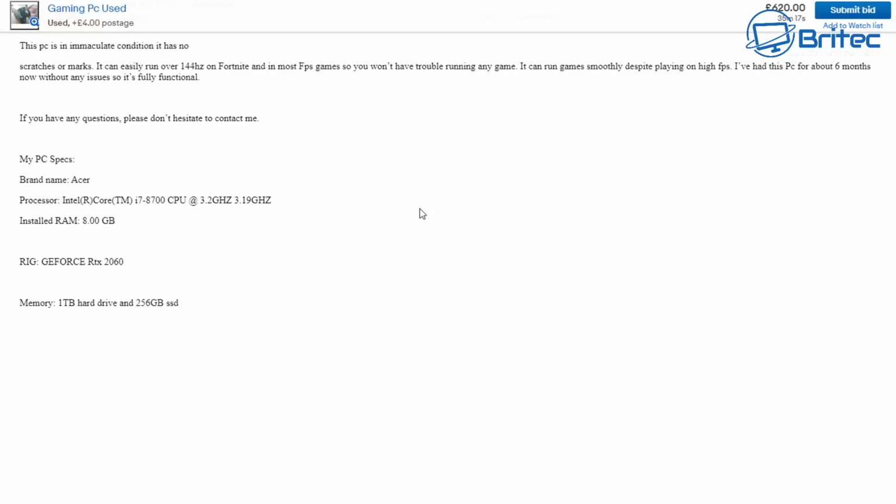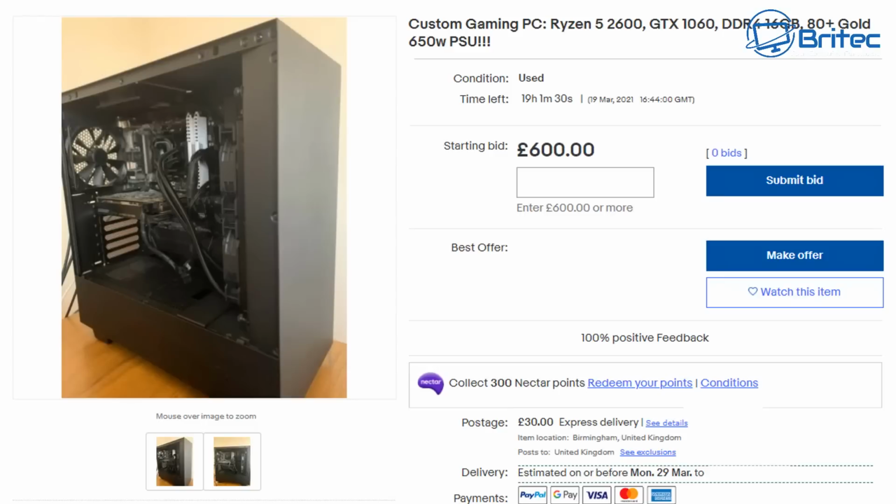It's got 34 bids on it, £620. And the reason why it's selling for that much is because of the GPU. It's got an RTX 2060 in it, 8 gigs of RAM, and an i7 8700. But I'm pretty sure the price for an RTX 2060 is a lot more than what it would be to buy that whole computer and just get your hands on that graphics card. Is it worth doing? I personally wouldn't do it, but a lot of people are turning to this method to get their hands on a GPU.